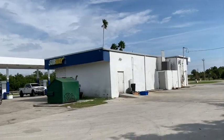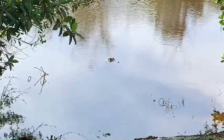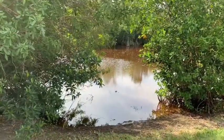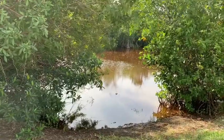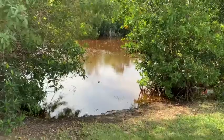Only in Florida. Subway, gas station, wild alligator. Hi, buddy. Just let him hang out there and do his thing. It's a little guy, it looks like. After this, you can go stop by and grab some Subway.